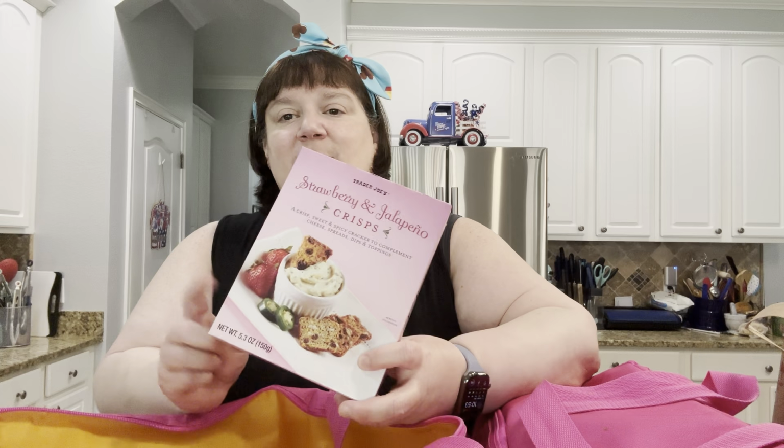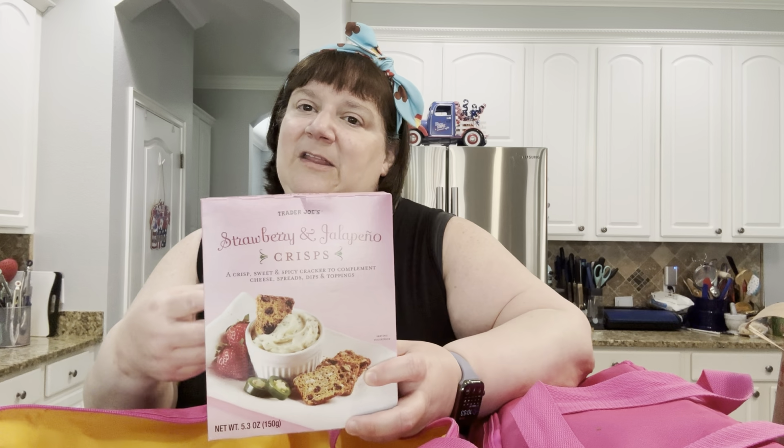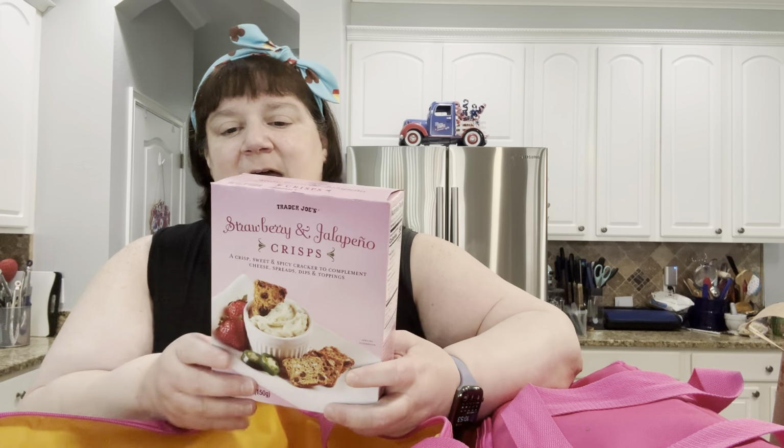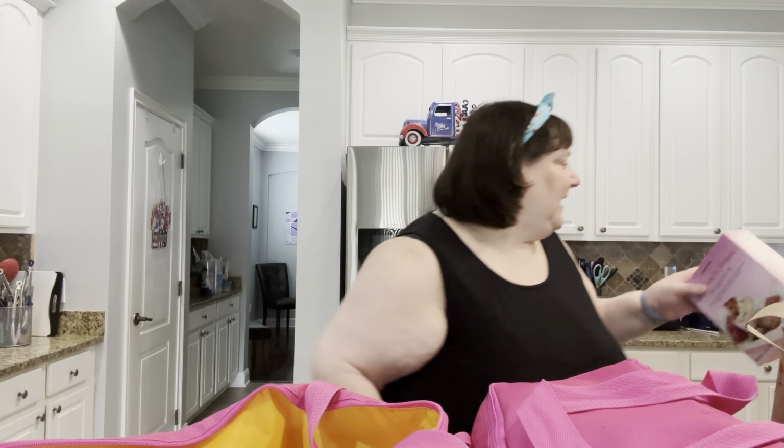Then I got, oh, these are so yummy. Strawberry and jalapeno crisps. Again, great for charcuterie board. I have a beautiful blueberry vanilla goat cheese that I got last time, you guys know. I still have a little bit of that left, and I was thinking that would go great on these little crisps. They're really yummy. 11 crackers, guys, in a serving for 90 calories, 2 grams of fat, no cholesterol, 130 milligrams of sodium, and 15 grams of carbohydrate, less than a gram of fiber, and 2 grams of protein. So there you have it. Yum. Okay.